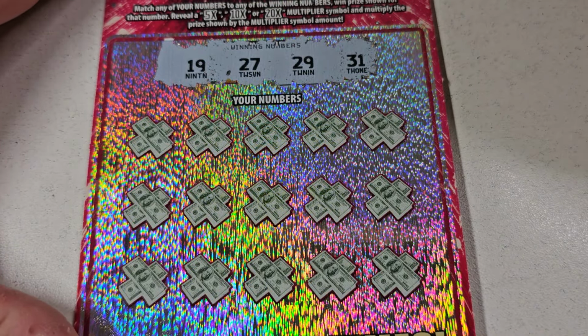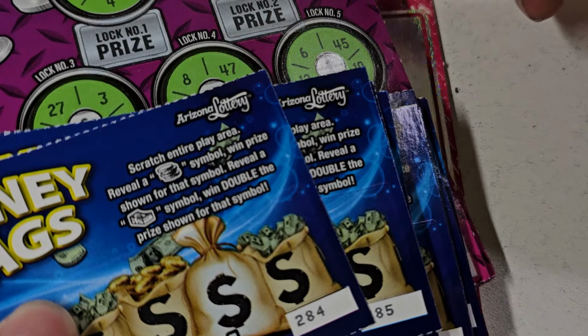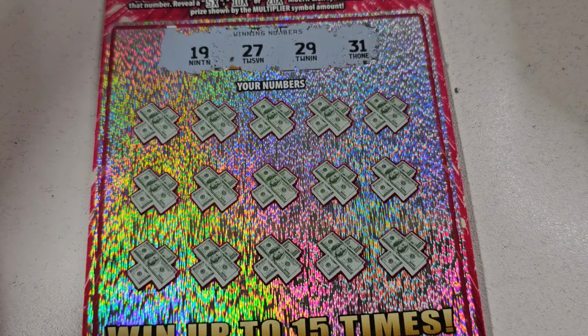And tomorrow, here's a little sneak peek. Tomorrow, we're going to be trying out some of these new tickets from the Arizona Lottery.